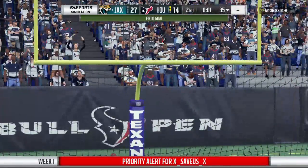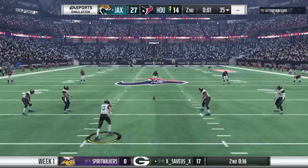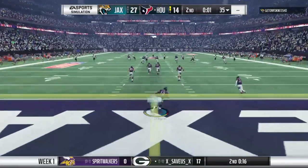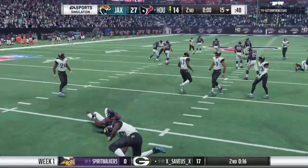Our first look at the NFL scoreboard comes from Green Bay. Early lead in that one for the Packers. Remember to keep an eye on the ticker, of course, at the bottom of your screen for updates on that game and others around the NFL. Here comes Bruce Ellington on the return.